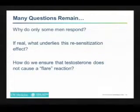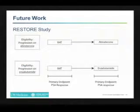And then also I think it's important to really figure out who's most likely to respond, because that's going to ultimately help us avoid giving it to a patient who could potentially have a flare reaction. Testosterone still has the potential to cause disease to get worse if it's given to the wrong patient. And case series from many decades ago show that when we try giving testosterone back, there are some men that have bad untoward effects. So I think we still need to understand how it works better.